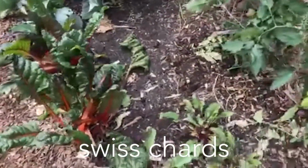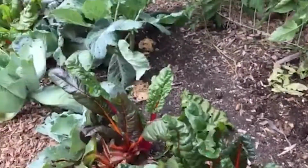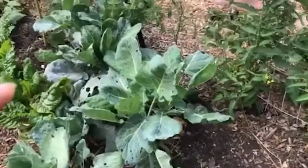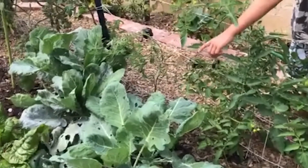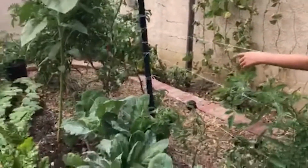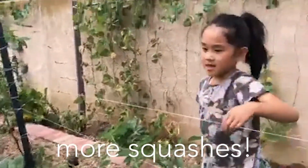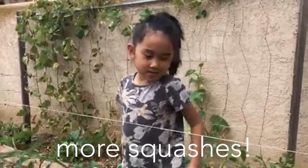These are Miss Charles over there, and that's my sister's plot. My sister's named Hannah. And these are colored vapes. Moss's Charles, and I think there's some more squashes. And I hope you enjoy gardening if you ever try to.